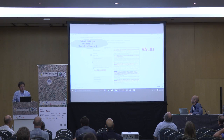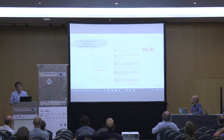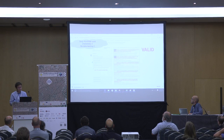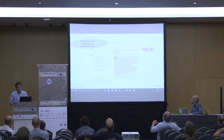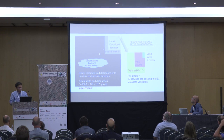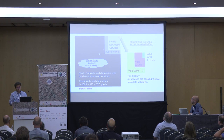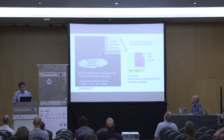So valid are 49 WMS, only 18 Atoms, so even WMS are very few, 49. The others are not. 18 Atoms, 2 WFS, and here I tried to make a picture. This black box is a picture which represents all the datasets we have. It is almost 377 pixels by 377 pixels.